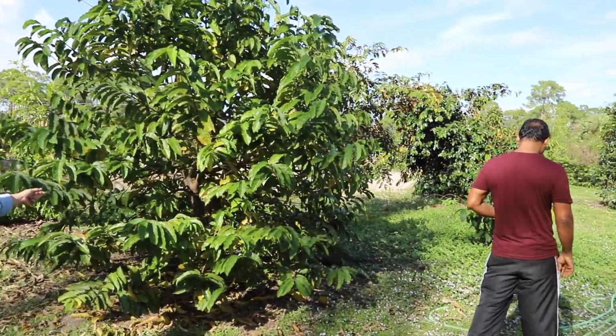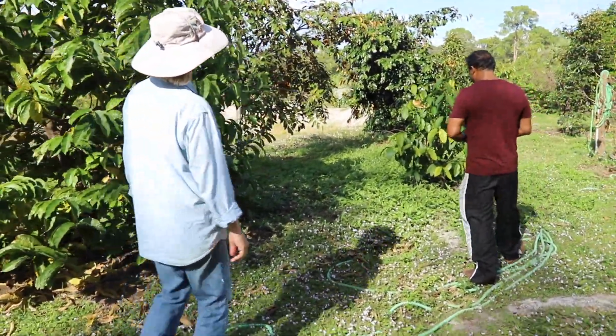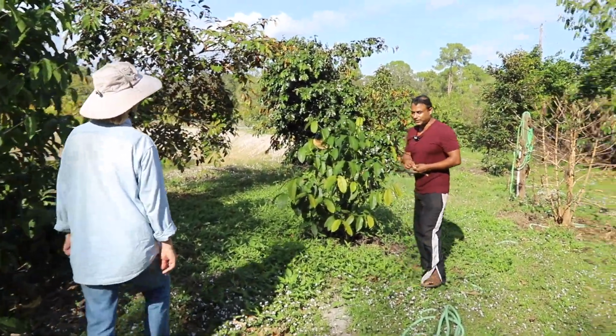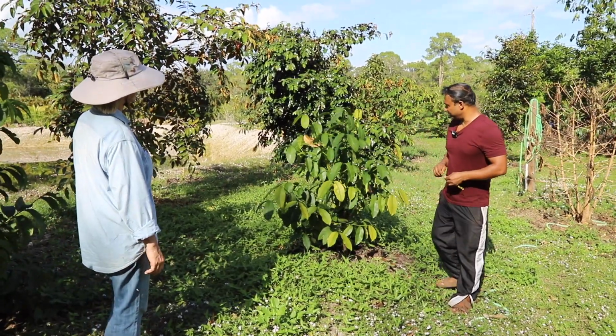So what you're saying is you might be grafting something onto it? I might. I'll probably get rid of it and plant a durian maybe. Better use of the space. This is another lemon drop seedling.